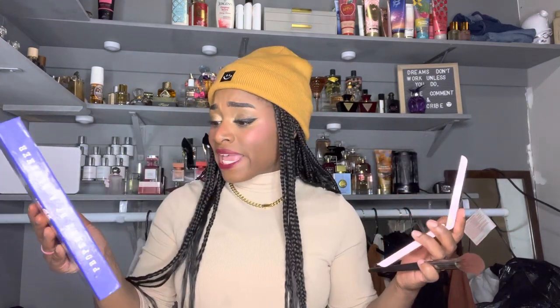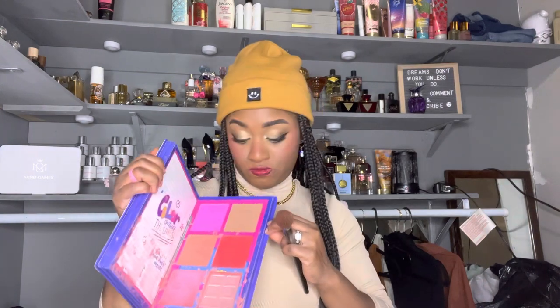In my humble opinion, this is the best bang for your buck. It is not super cheap in terms of pricing, but there are like 18 freaking shades in here, guys. Hold on, let me not bust this, I'm off. Relax. There are mad shades in here, and they're big palette pans in there.